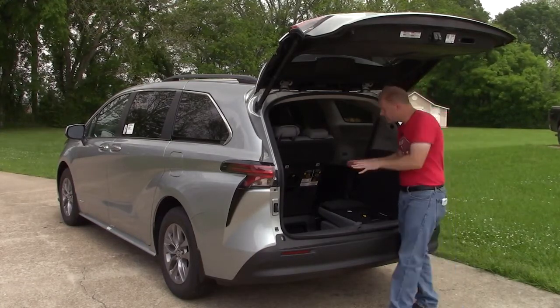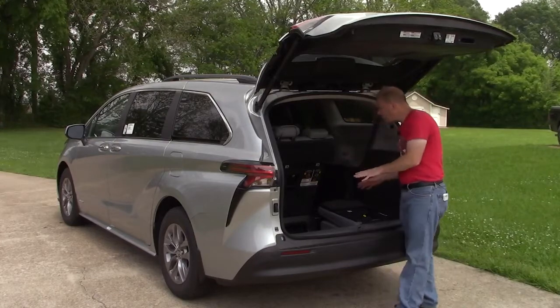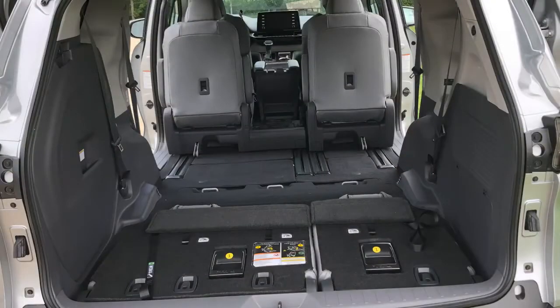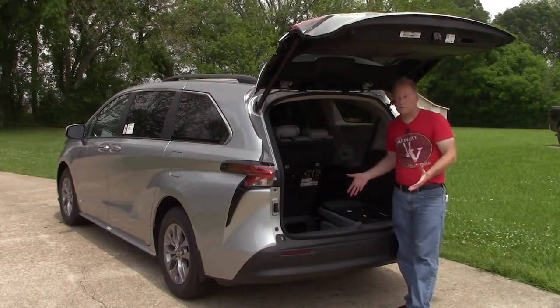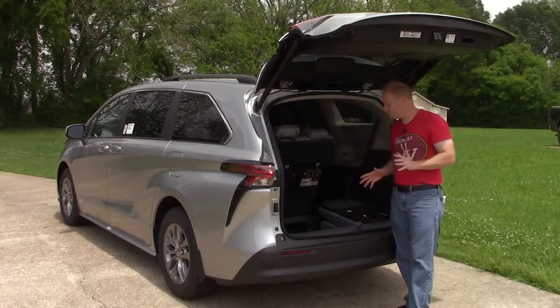And again, this little area down here is a multitasker because when you're not storing anything down there or the bins aren't in there, you can obviously use that for other items you want to store, whether it's groceries or whatever the case may be.